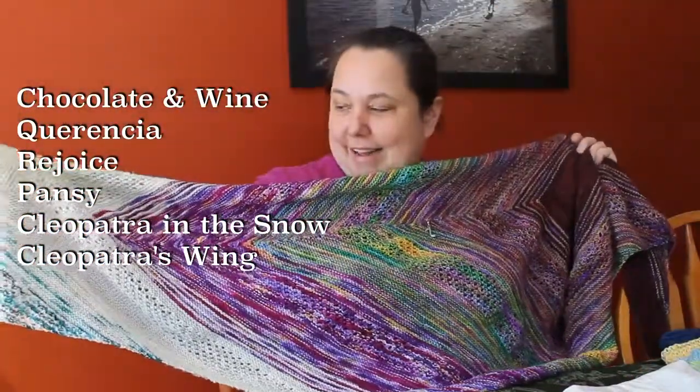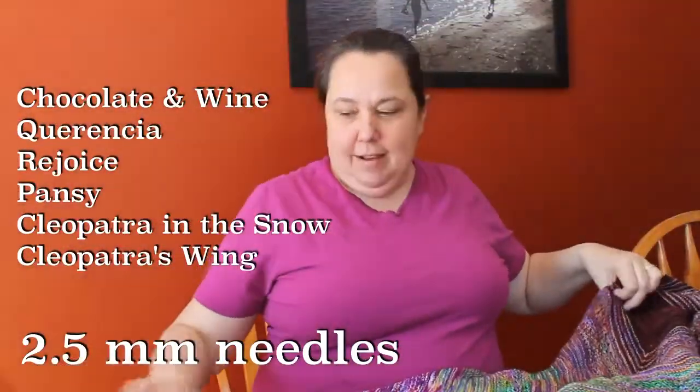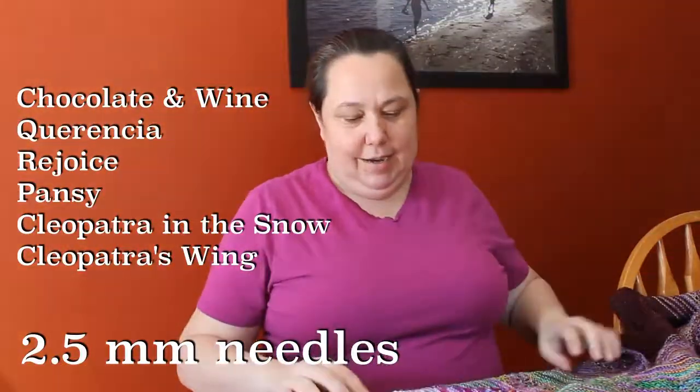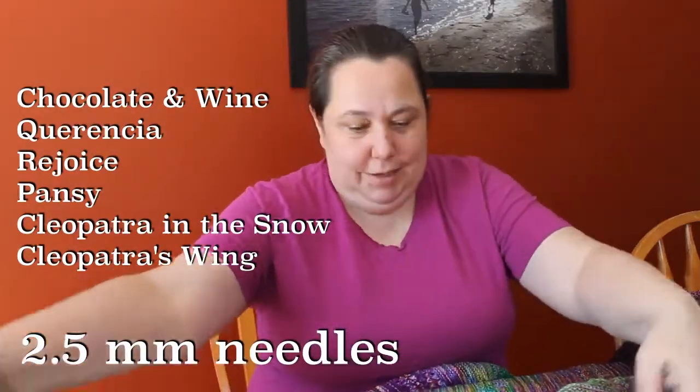And I knit it on like a size 1, because whatever size it called for, it was so big. It's still huge, and I haven't blocked it yet, and it will stretch. So I'm really excited to be finished with that. So that's where I am.